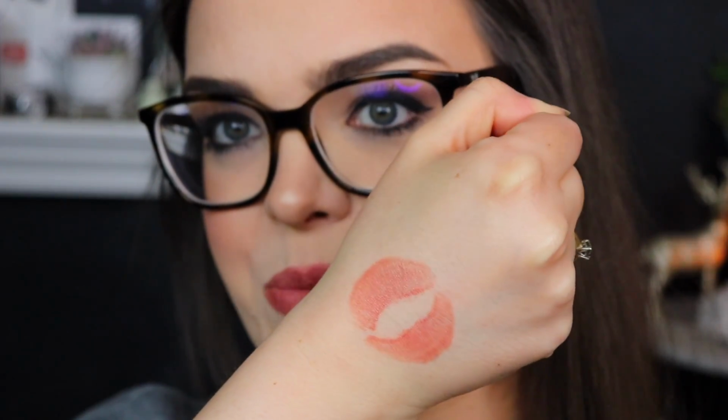It's definitely creamy, very smooth. I guarantee you it's gonna come off on stuff. Yeah, that's a big old kiss print right there. It'll definitely transfer. So I guess with any kind of cream lipstick, it's gonna transfer onto things. So it's something you probably have to carry around with you in your purse or your pocket, or wherever you want to put your lipsticks.